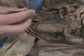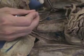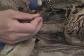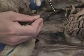Now when you come up to the end, okay, hopefully this is filming, I can move this tissue. You're going to have to sift through here a little bit. And right there, that little peanut, that is the ovary right there. And then there's tissue that's hooded over the top.